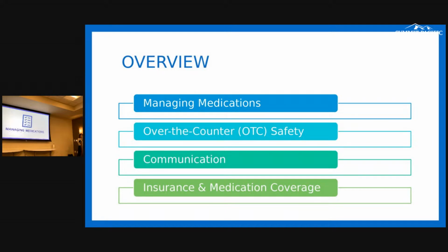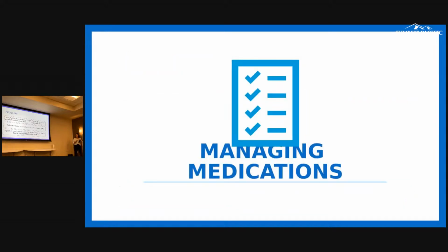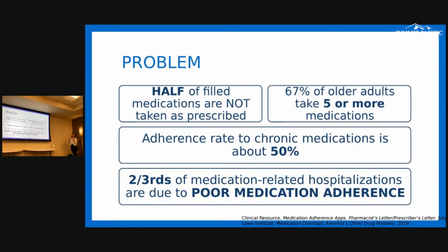Okay, so first section, managing medications. As a group of people, there are a lot of meds out there, and people are on a lot of meds. And there's often a lot of disconnect about how to take your meds every day, how to follow all the instructions and take meds with success.